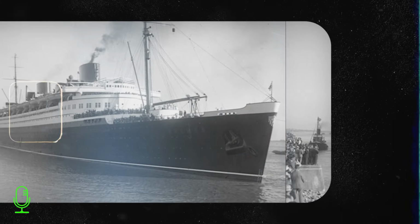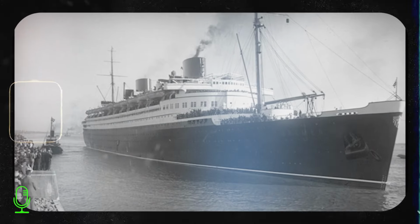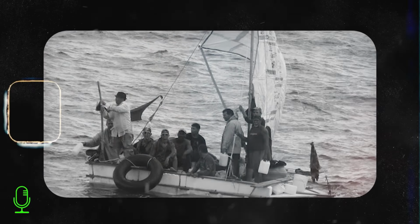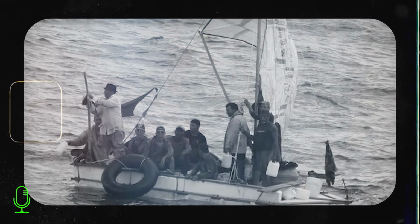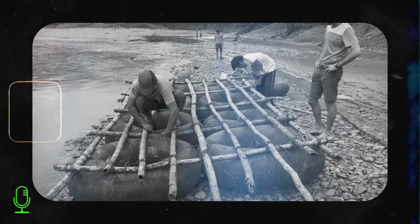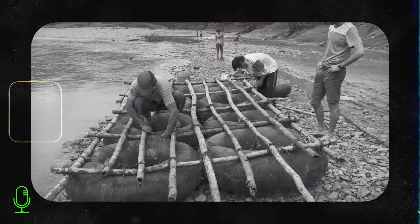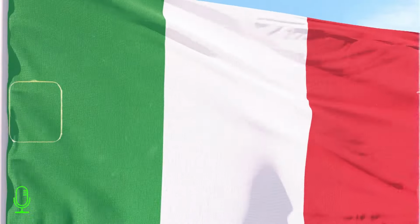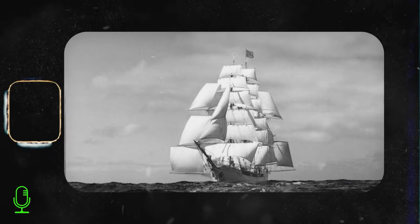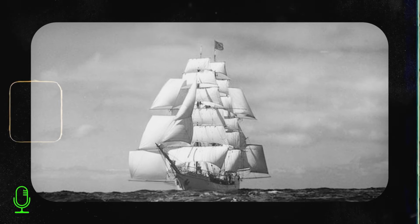Wealthy gold dealers around the world traveled via luxurious ocean liners like this one. Thousands of poor people built a makeshift raft with salvaged wood and tarpaulin, then set sail across treacherous oceans, battling storms and hunger for weeks before making it to South Africa. Many from England, Italy, Russia, America, and the rest of the world embarked on the journey to South Africa via wind-powered sailing ships that looked like this.